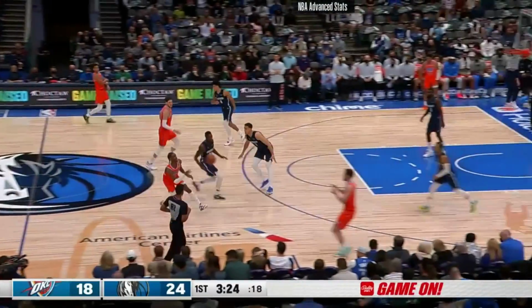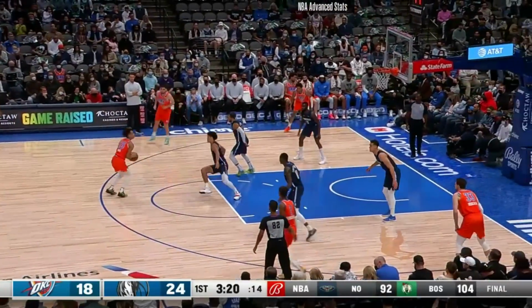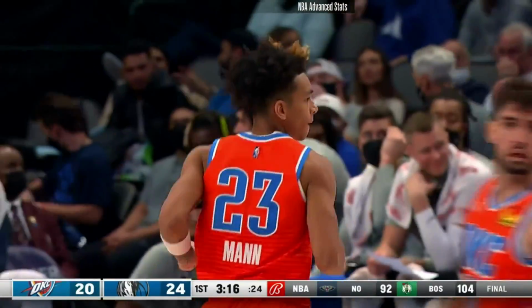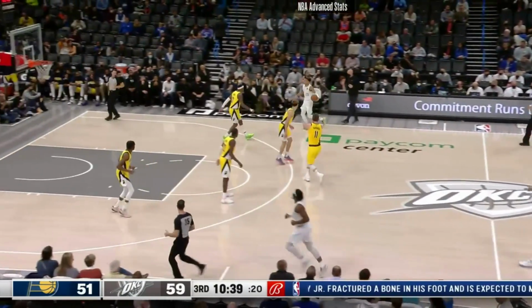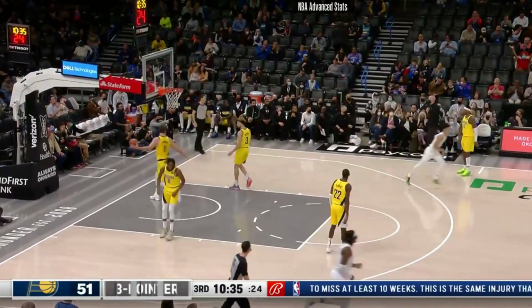Really played the game the right way and I think the field goal percentage is starting to rise because of it. Nice pull up there. And Tre Mann, the rookie from Florida. I thought there was contact easily on that play. I've seen that given for less. Mann with the pull-up. And OKC has extended to its largest lead, double figures.